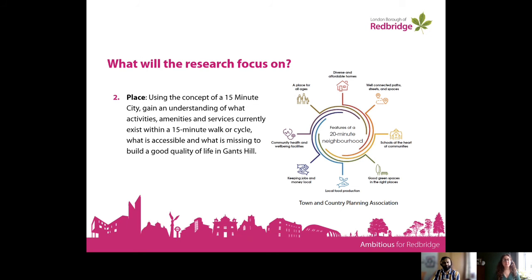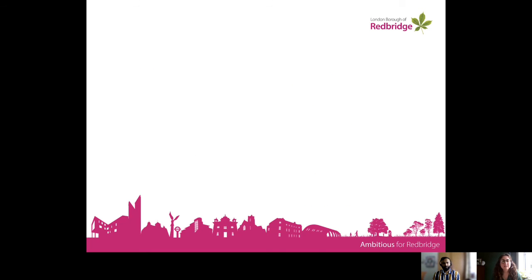So the second theme is place. Using the concept of a 15-minute city, which was an idea presented by one of the residents involved in putting this together, thinking about what amenities, activities and services currently exist within a 15-minute walk or cycle, and what is missing to build a good quality of life in Gants Hill. And this concept of a 15 or 20-minute city or neighbourhood is gaining a lot of interest in places such as Melbourne, Portland in Oregon, and Paris. So lots of places are looking into this.